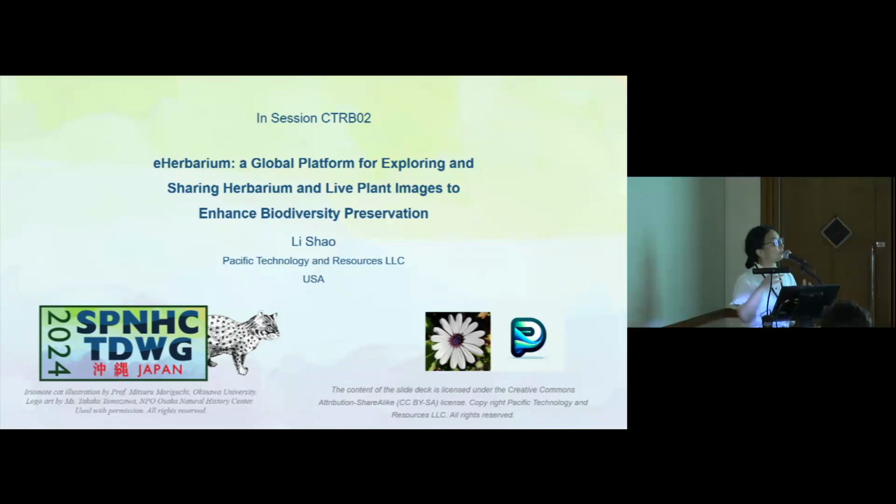To begin, let's talk about herbarium. Herbarium have played a critical role in plant identification, taxonomy, and biodiversity studies. It serves as a reference point for botanical studies. Traditional herbarium, however, has the limitation of accessibility and ease of use, especially in a world that is becoming increasingly digital.